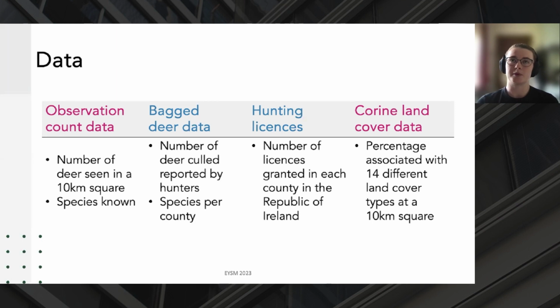So for people who don't know, it's a pan-European dataset, and they tell you what different landscapes or land coverings are across different areas. So we selected 14 of these and take the associated percentages with each across the 10-kilometer squares.